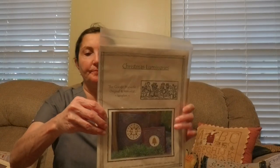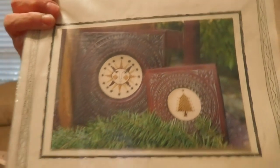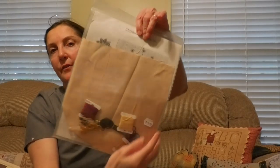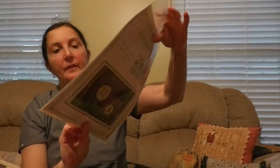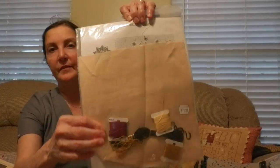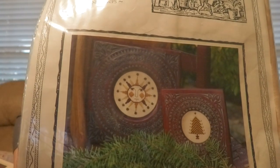Finally, new item. I got Christmas Luminaries by the Good Housewife. Found it on a stash unload. And this one came with the DMC and some fabric of sorts to make it on. There's something about them I just like. Wow, right? Look at all this cool stuff.